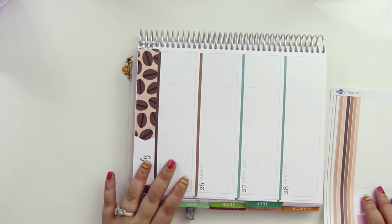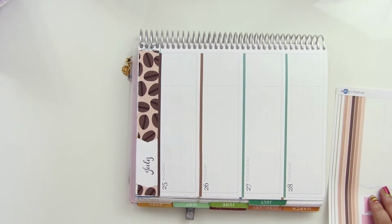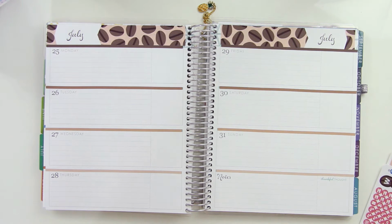But yeah, anyway, rant over, gonna do washi and come back. Okay, so yeah, on to the deco.